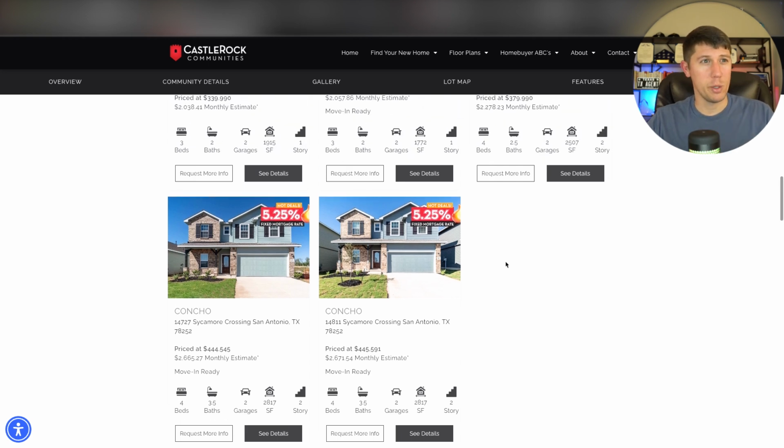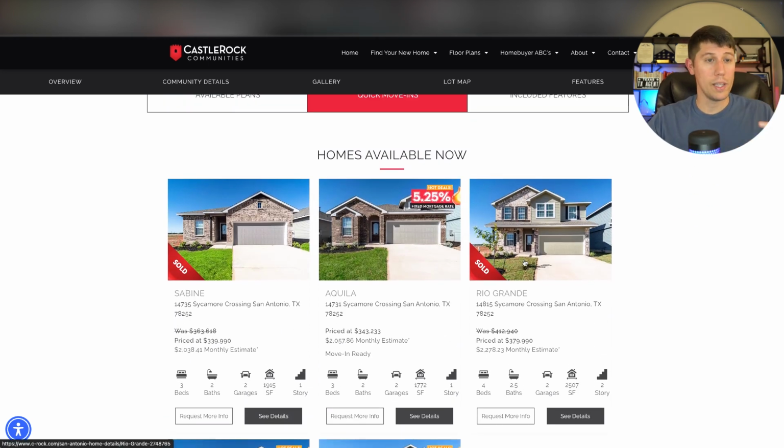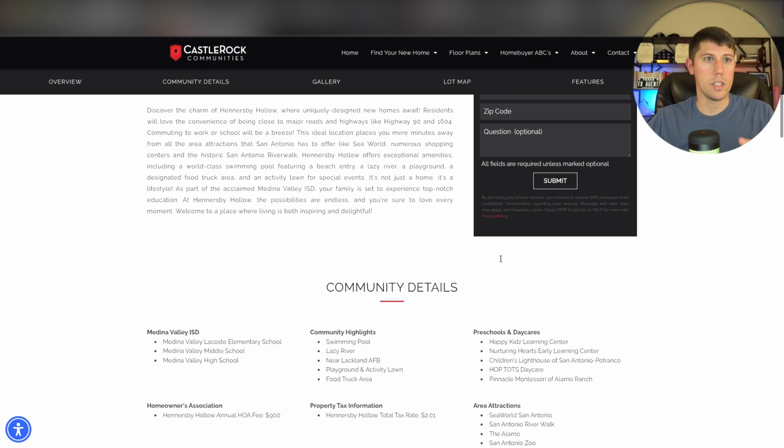They don't have a ton of builders out here. It is going to be a massive community. I really like the pool and lazy river though, even though their amenities aren't quite as vibrant or as much amenities as those other communities that we've talked about. But if you're looking to save a little bit of money and have a nice pool and lazy river and nice area and amenity center, this community could be a top contender for you guys.